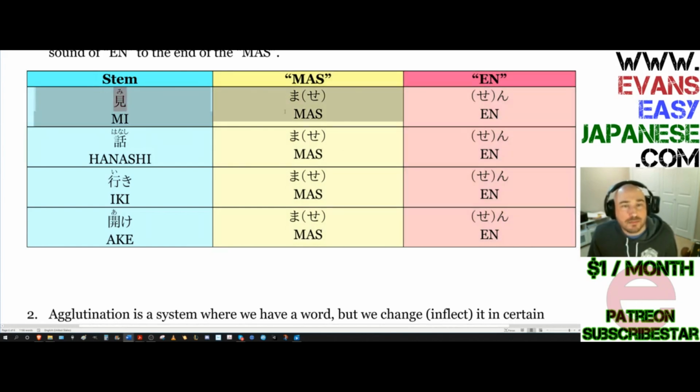So, John, mimasen. Do you remember what mimasu means? It has three possible translations depending on context: look, see, or watch. So what would mimasen mean? Don't look. Not looking. Do not look, or I will not look, something like that.